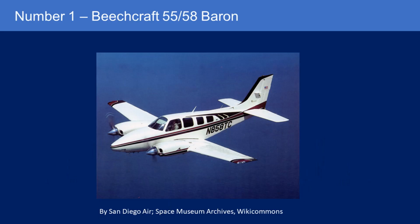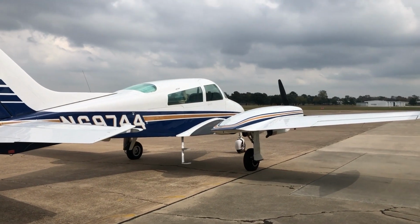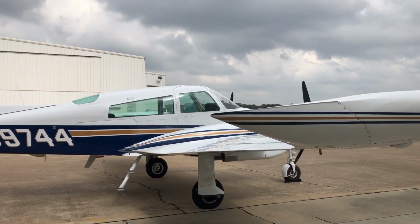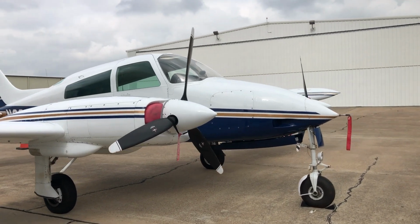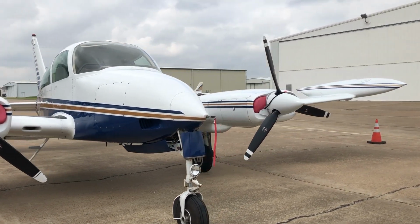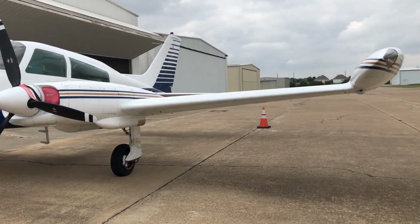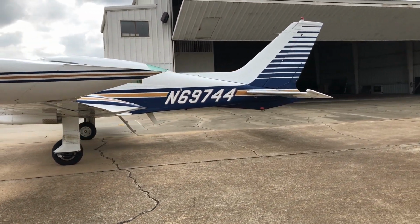My number 1 aircraft on my list is the Beechcraft 55-58 series. Got you guys. Did you really think I was going to say a Beech Baron when this channel is a Cessna 310 channel? I love my 310. It's my number 1. My mistress. It's a roomy hauler. Has the bulletproof IO-470s that my Bonanza had. It's reasonably fast. Maybe not as fast as a Baron, but the cabin's wider. And I couldn't imagine flying anything else at this point.